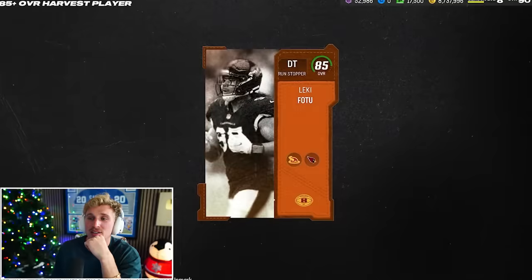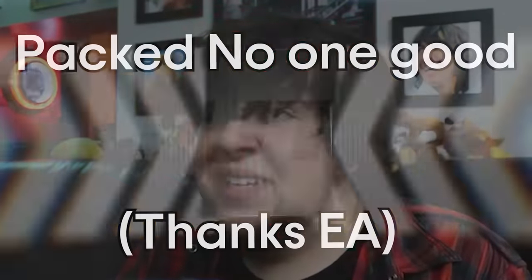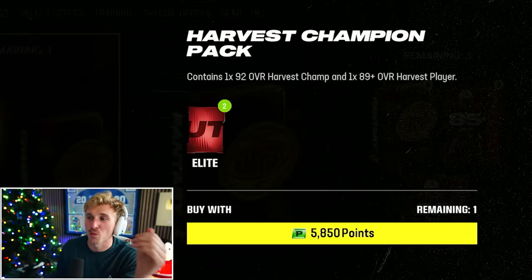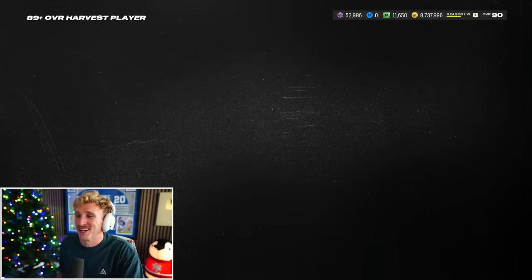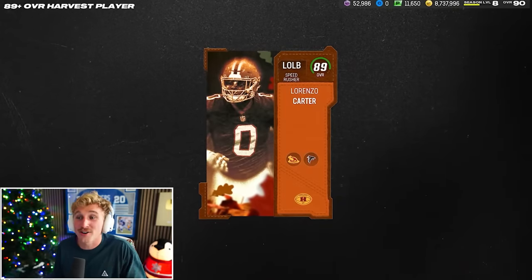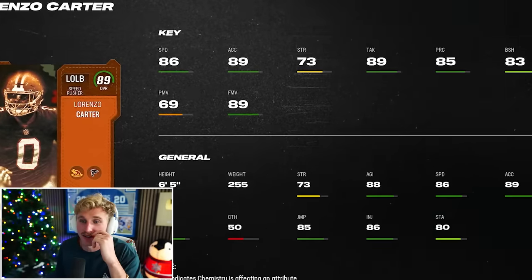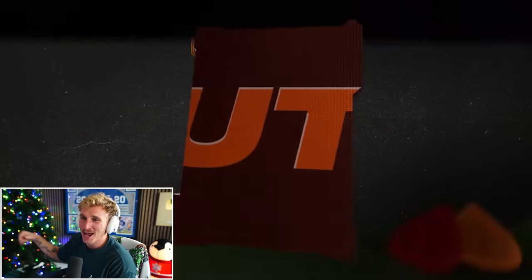85 plus Harvest player, Blakey Fotu. 85 plus again, Ted Karras. What the fuck? Now, the final pack in this does say a Harvest champion and then 89 plus. I wonder if they consider a Harvest champion only the players in sets. And listen, if I pull a limited, we'll find out right now. Actually, let's start with the 89 plus because I could go 92 right here. It's an 89. Shoot. Lorenzo Carter. Actually, that's exactly what I need on this team. Definitely Lorenzo Carter over Tremaine Edmonds at outside linebacker. We'll take it. 92 overall Harvest champ. Is it a limited? Is it a limited?